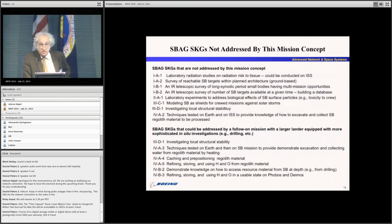So in terms of the SBAG SKGs that are not able to be addressed here, some of them could be addressed by a subsequent mission that could be larger, maybe carry a drill or carry a ground penetrating radar. Others that also could not be addressed by this mission might be addressed by laboratory experiments. So anyway, you can see that probably about 50% of the goals of the SKGs could be addressed by this mission concept. Thank you.